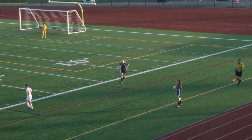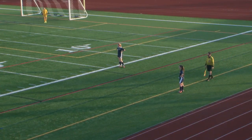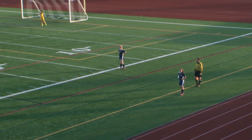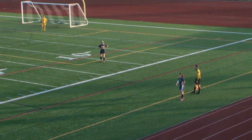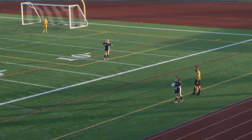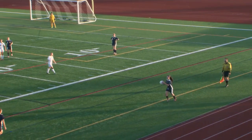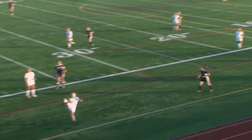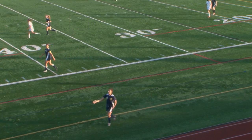Yeah, it looks like Davignon has moved back into the center mid position now, so she's dropped a little bit further back. She's starting to control the game a little bit from the midfield for Woodstock. Yeah, she looks like a soccer player too. There's a confidence about her, like you were talking about earlier. Just the way she handles herself on the field. Clearly a confident player. There's a presence about her. She's a calming influence on the game.